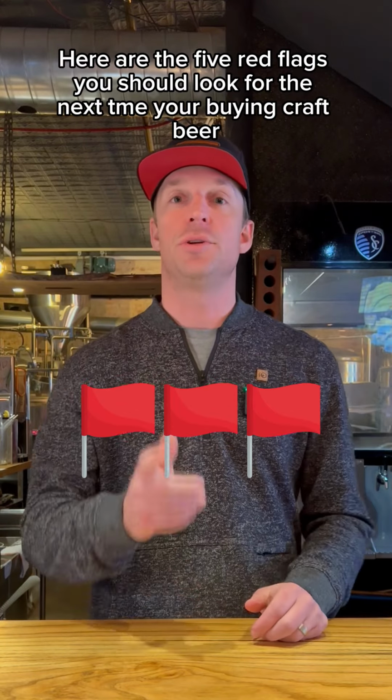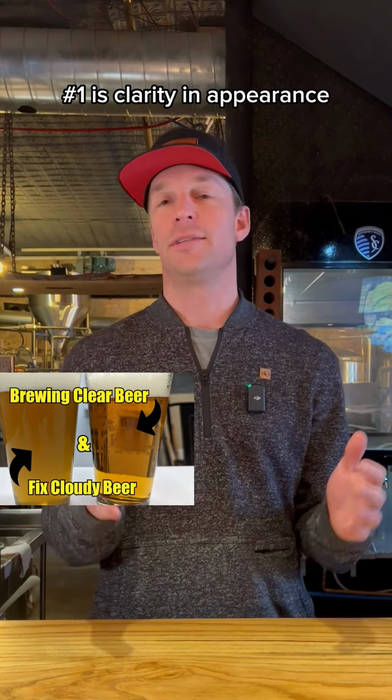Here are the 5 red flags you should look for the next time you're buying craft beer. Number 1 is clarity and appearance.